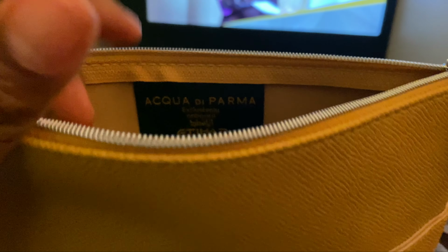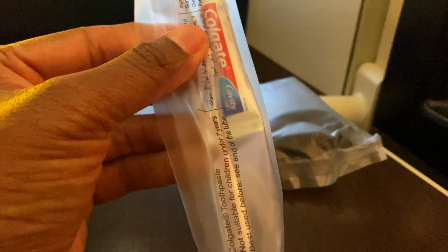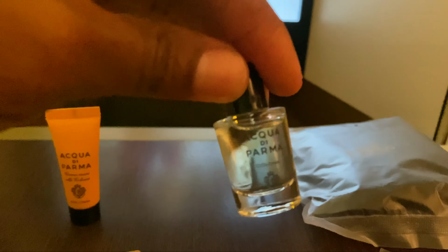This was as of January the 1st, so this is the latest kit you're going to get, with toothbrush, toothpaste, socks, some cologne, as well as some lotion there from Acqua di Parma. So that's what you're in store for in the latest kit that Etihad has for their business class customers.